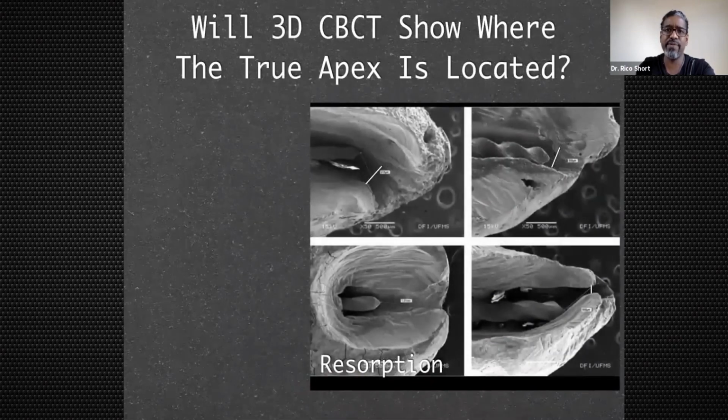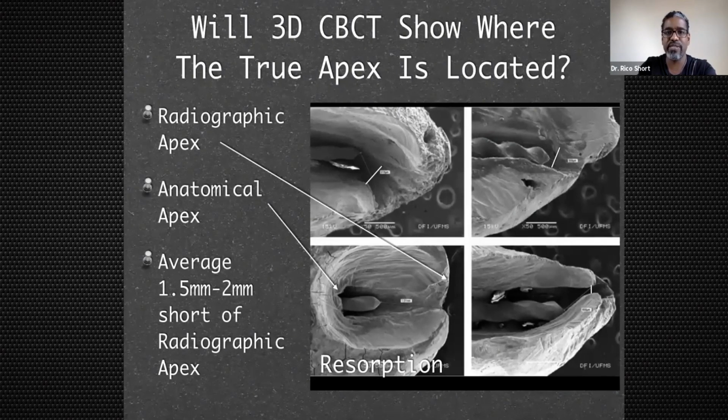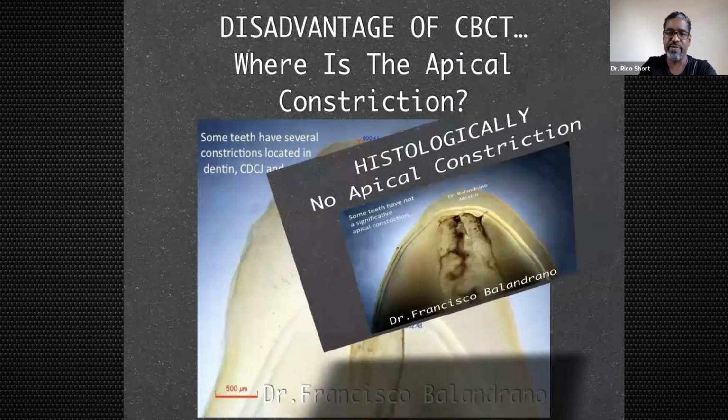The 3D CBCT will not show you where the true apex is located as well, especially if you have a resorptive case. It won't show you where the apical constriction is. That's why you would need an apex locator, which I won't have a lot of time to talk about, but the apex locator typically will locate where the apical constriction is, and that's the optimal terminus to end your root canal instrumentation and filling.